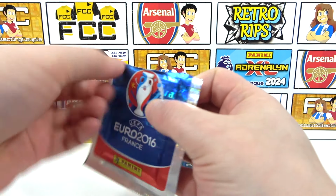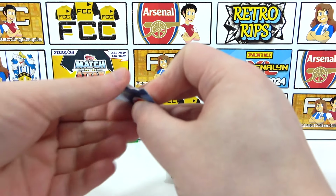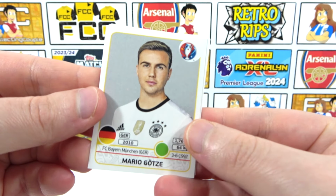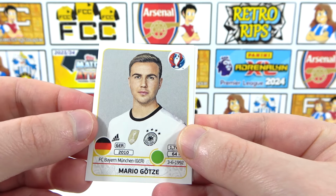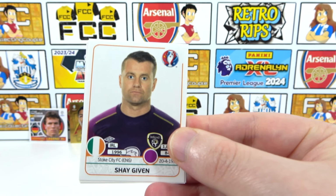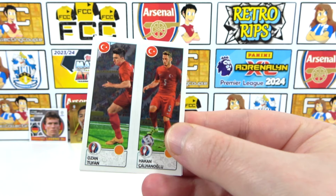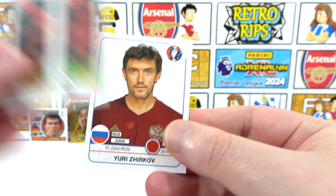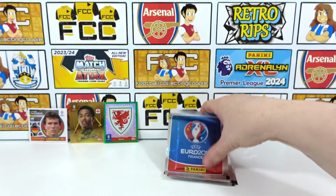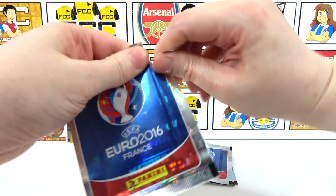Nice throwback. See, mine got open there when I ripped the top off. It seemed to be stuck all the time. It's a bit tricky. There we go with the next pack. We have a Götze to kick off the pack. Then a Milik. Shea Given still knocking about back here. And then we have a duo for Turkey and a Zhirkov. Nice. Let's hope we can at least get one more shiny, right? Only one shiny so far.